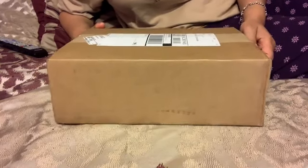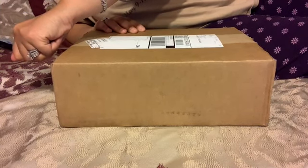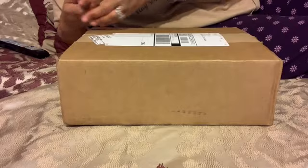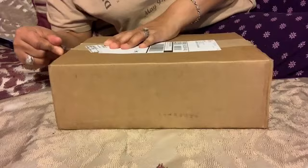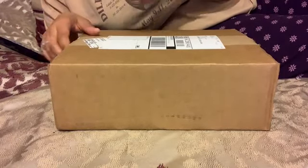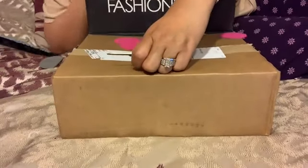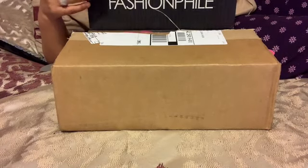So I just got something out of the mail. I have not seen it with my own eyes in person yet, so let me tell you about it just a little bit. I got it for my Alma BB. Oh boy, it's a dull knife. I got it for my Alma BB, and it's from, you guessed it, Fashion File.